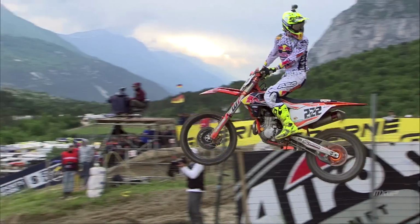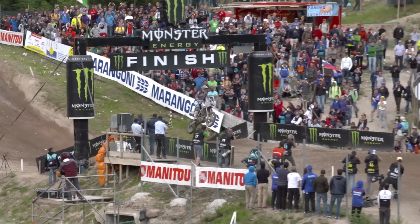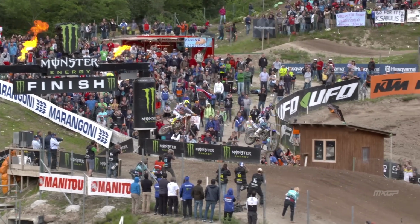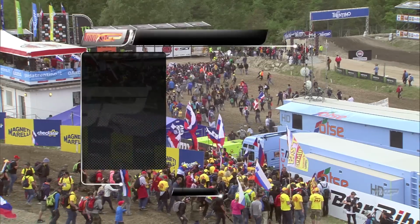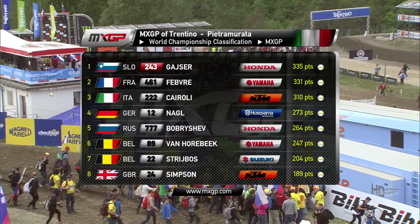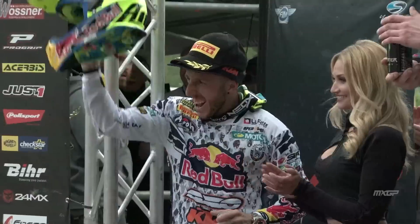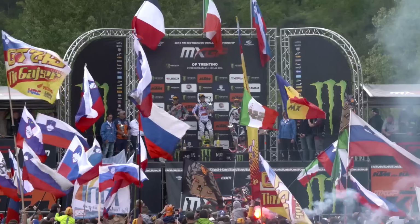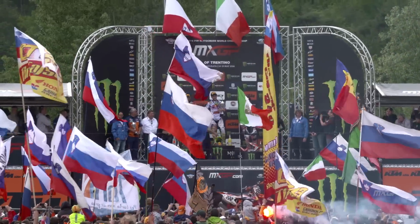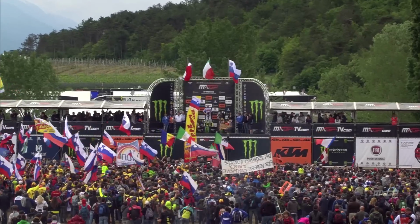The fans had just witnessed an epic Grand Prix here at Trentino, and in the final corner it was Febvre who just hung on for his first victory in 4 races from Tony Cairoli, but it was the Italian who was victorious for the second week in succession. Gajser leads the championship, but Febvre is now just 4 points behind. But what a day here in Trentino. Tony Cairoli, Romain Febvre, Tim Gajser, your top 3 as we head to round 9.